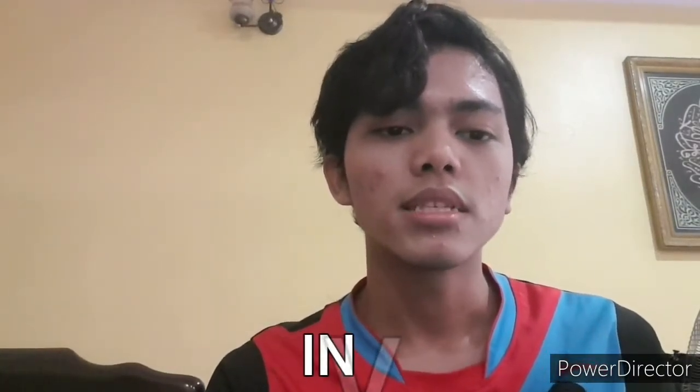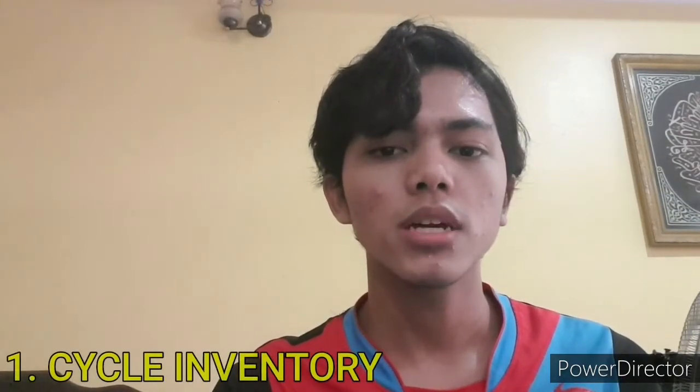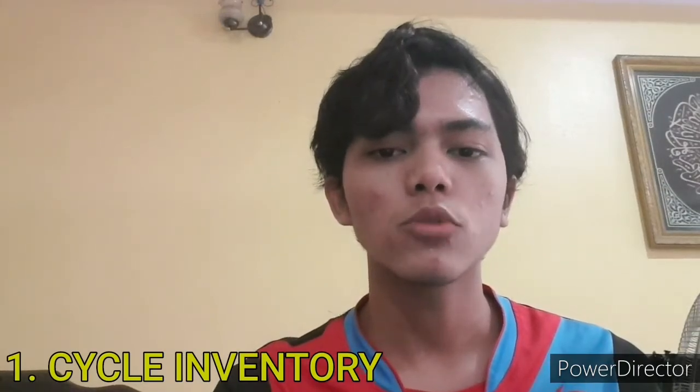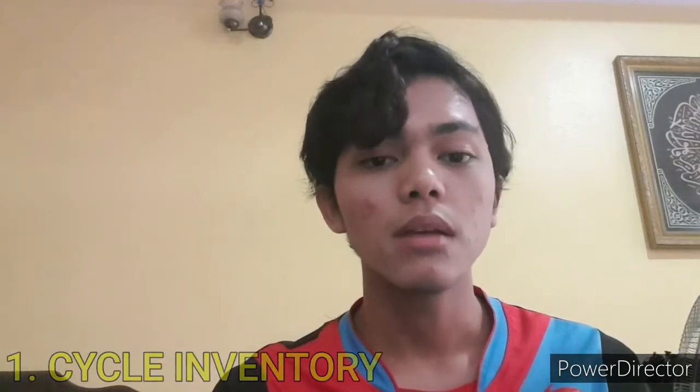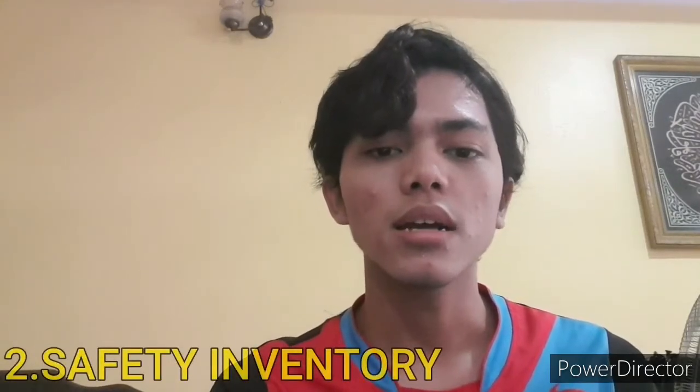There are 2 types of inventory, cycle inventory and safety inventory. Cycle inventory is the amount of inventory needed to satisfy demand for the product in the period between purchases of the product. In Pizza Hut, only a specified quantity of material is stored to satisfy the demand of customers because all material is perishable. Safety inventory is inventory that is held as a buffer against uncertainty.